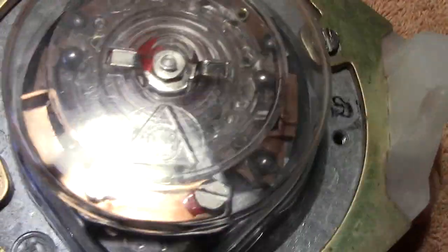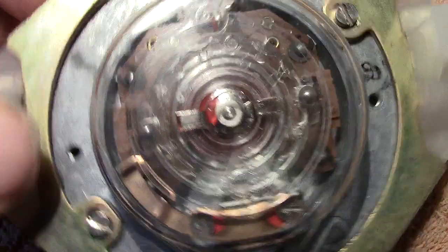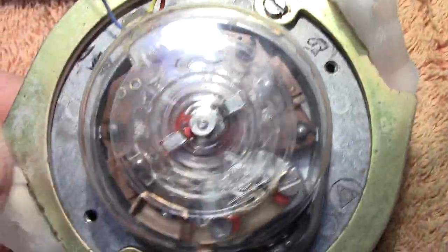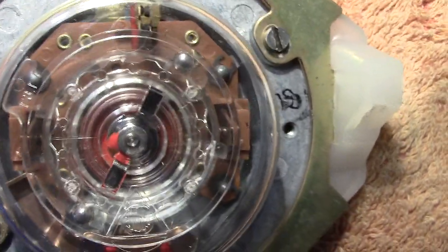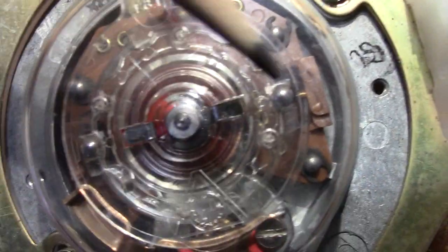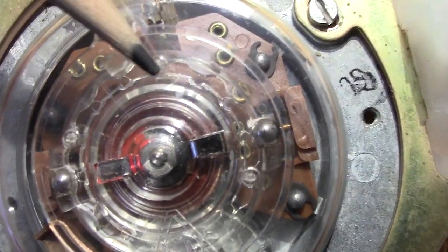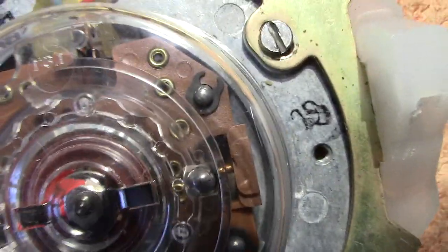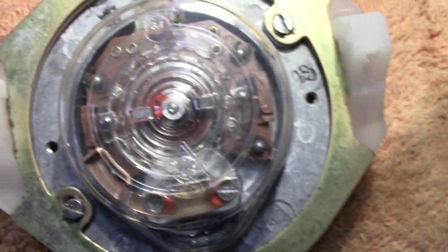I will try and operate it. It's a bit awkward doing it all by myself, so let's have a little go. It's very difficult. Let's move that out of the way. You see what I mean? You wind it up, and the contacts. There's a little ball there, which acts on these little raised parts, and these raised parts give you your actual pulsing. So it is totally different to a normal dial.